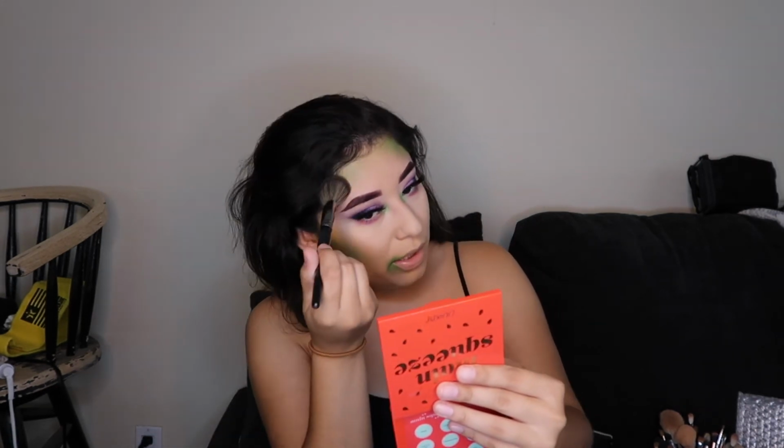And then I'm gonna blend towards, this one has a bit more green, okay. Blend towards here. I'm gonna do a little bit of my nose, just a little bit.